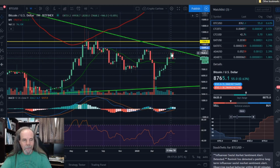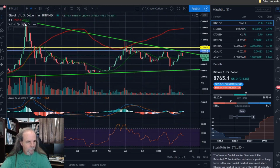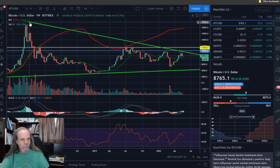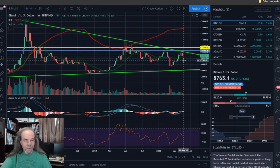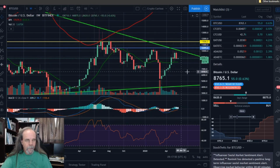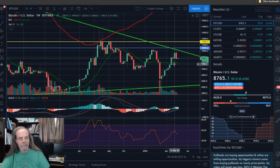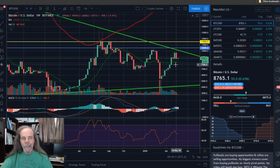And as you can see, we bounced up to and off of this green line. Let's see if we can pull it down here and show you. Comes from right up here at the top of the 2017 run. It has continued to be resistance since then. Now, 4 weeks ago, I talked about this spinning top right here. And it concerned me that it was a reversal signal. Well, then we went up the week afterwards. We went up quite a bit. Now we've got this red candle here.